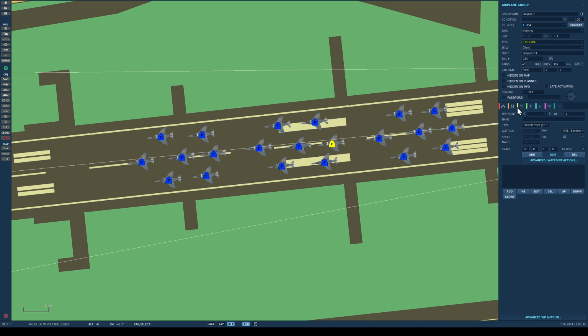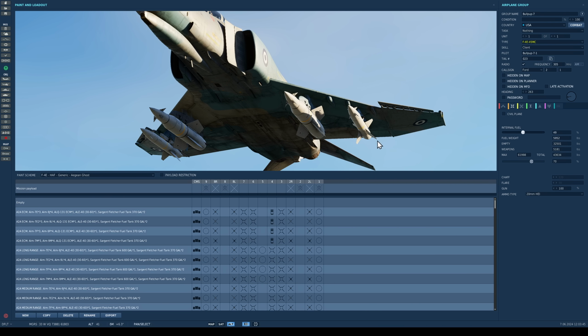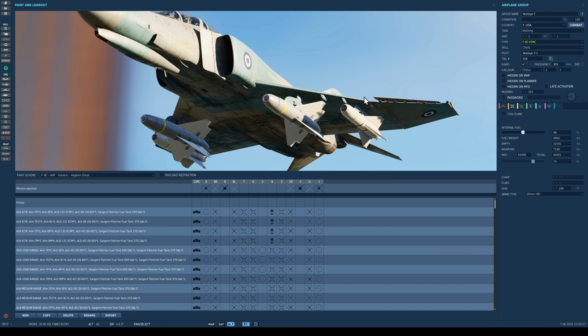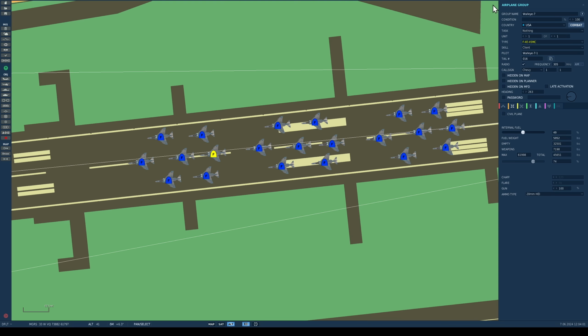Then you've got the Bullpup. There will be four Bullpups available. We've got two of the B variant, the small warhead, and two of the slightly later C, with the larger warhead and larger range. And finally, two Walleye 1s here with a smaller warhead and two Walleye 2s here with the larger warhead.